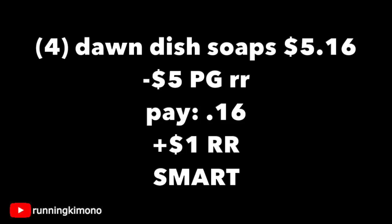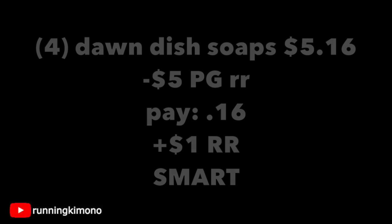And if you are a Dawn user and this is the only thing you use, and a lot of people in their households only use Dawn dish soap, and you can use it for so many things, cleaning your bathroom, not only the dishes, very good stock up price.